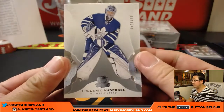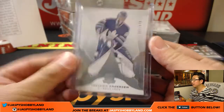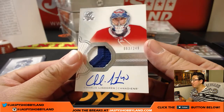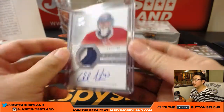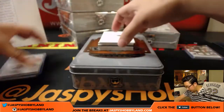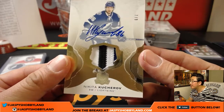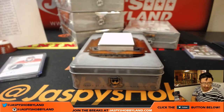Next box. Frederik Andersen, 14 out of 249. 63 out of 249, rookie auto patch, Charlie Lindgren for the Canadiens. That'll be for Montreal, Rod Andrews with the Montreal Canadiens. Next up is Nikita Kucherov. Nice, 7 out of 8, two-color patch, maybe three with that little bit of blue right there. Nice autograph for the Lightning, Tampa Bay. Josh Filo for the Tampa Bay Lightning.